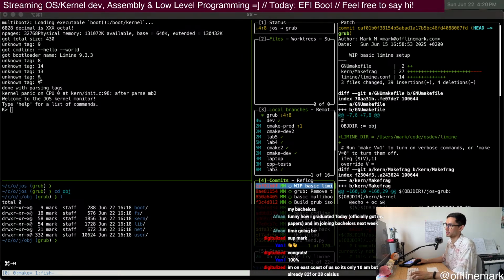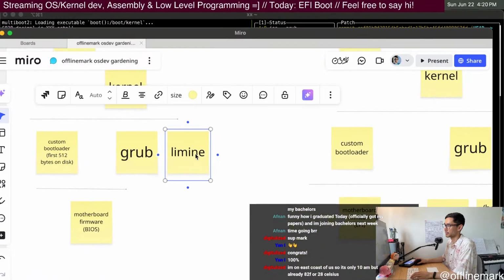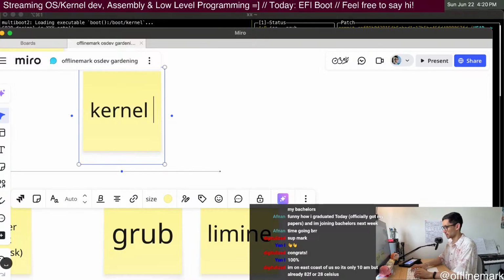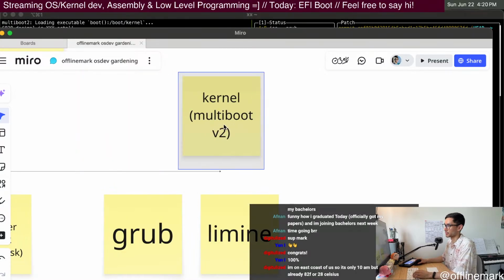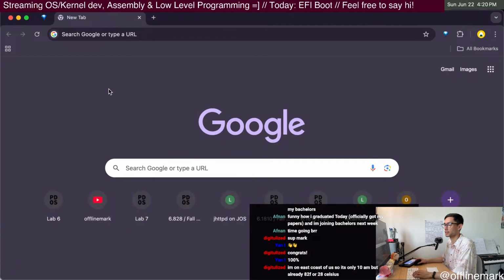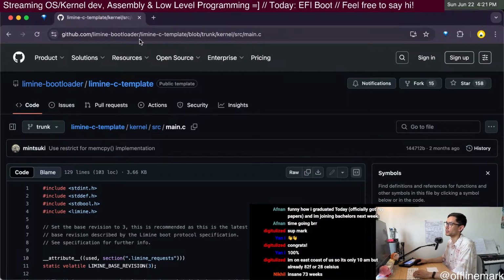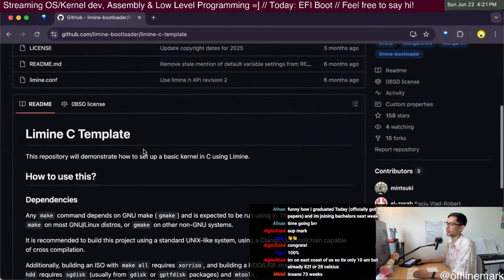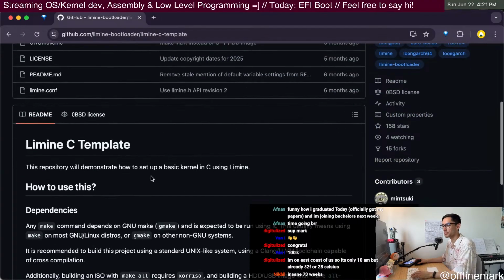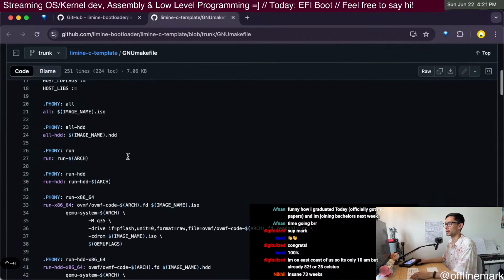So now the configuration we were using is the kernel with Limine, and the kernel is using Multiboot v2. That's our specific configuration right now. And what I want to do is learn a little bit about EFI, and the way I had in mind to do this was to look at the Limine template, which was actually designed for EFI.